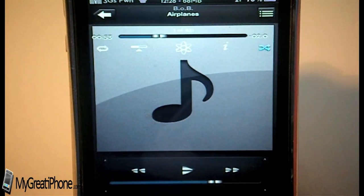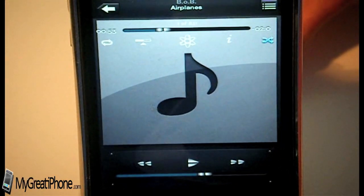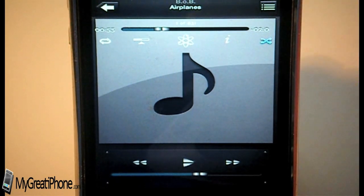That bar you can scroll through is the same as the volume control down here, and the volume controls and the music controls are all bolted onto that plate again. So I really do like that. It looks really good, and the buttons are all like a chrome sort of effect. Looks really nice.